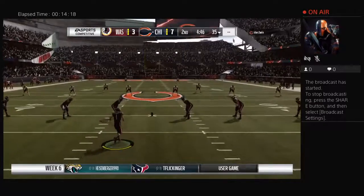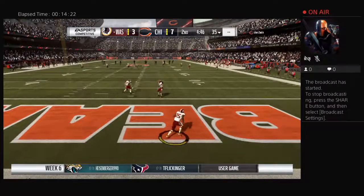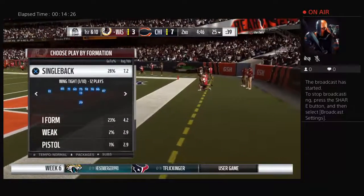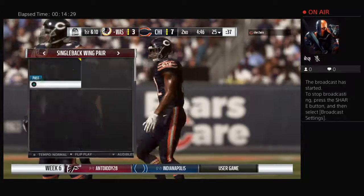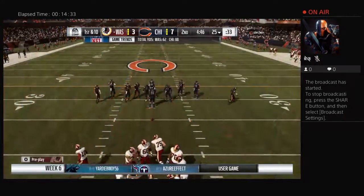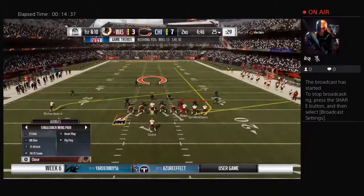Here's Parkey now, set to kick it away. And they will not get a chance to return this one as it's through the end zone for a touchback. Out comes Washington's offense as they get set to take over here. And fortunate to get points on the board last time. They had to hit a really long field goal to do so.